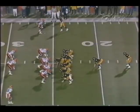So West Virginia opens up on offense here in half number 2. Major Harris with the controls one more time. Quick dive play to Craig Taylor for about 4 yards.